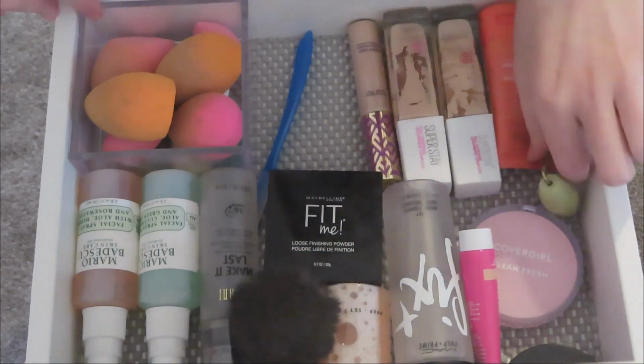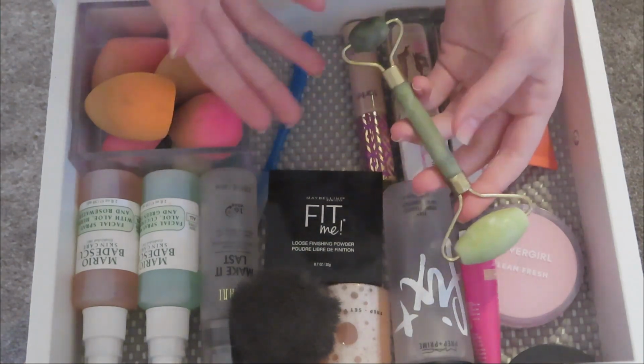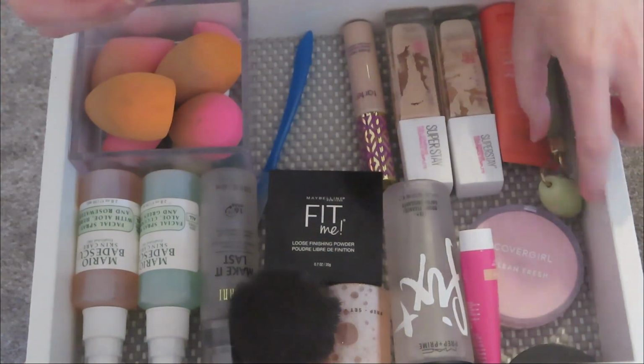So that's all from this drawer, except I have this little roller, but this is skincare stuff and I use it all the time, so that's going to stay in there.